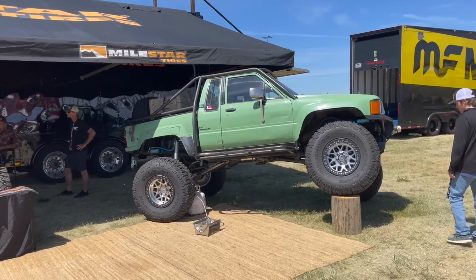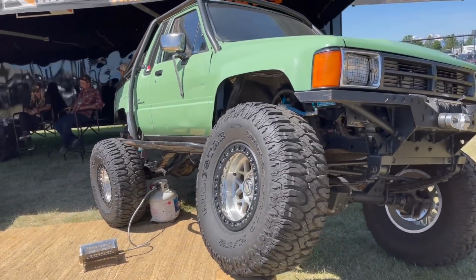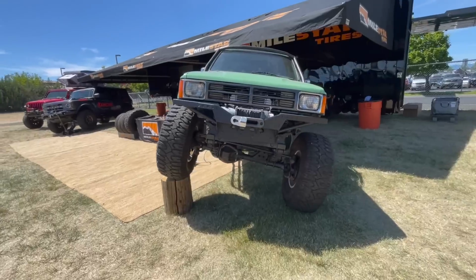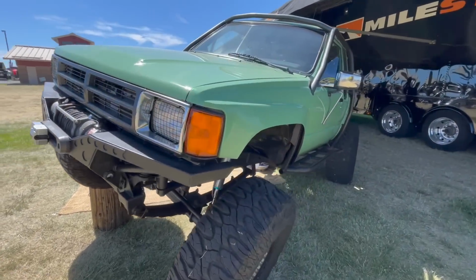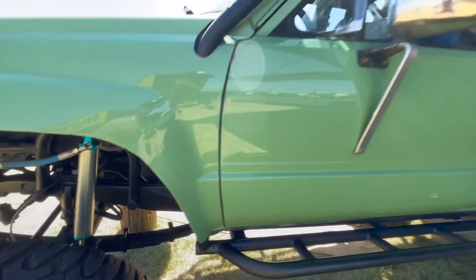Over here we have Junior Mint, if you guys have seen that. This used to be Taco Dust's rig, I'm pretty sure. It's not anymore. This is rad in person, man. Super cool.